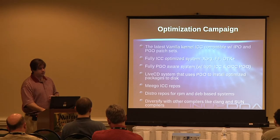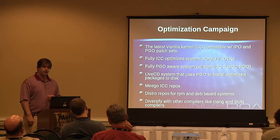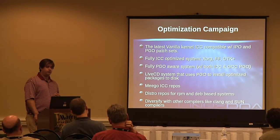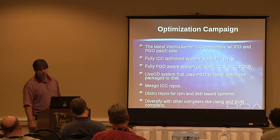So, optimization campaign: if this is what we could do with the project, if we could devote the time and energy, this is the kind of stuff that I'd like to see happen. IPO and PGO patch sets for the latest vanilla kernels out there. I think that would be great.